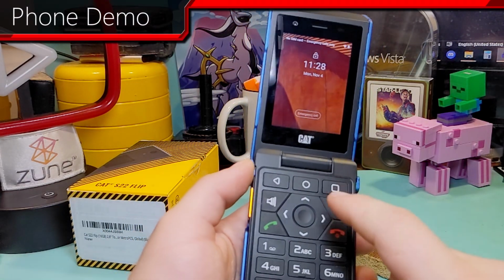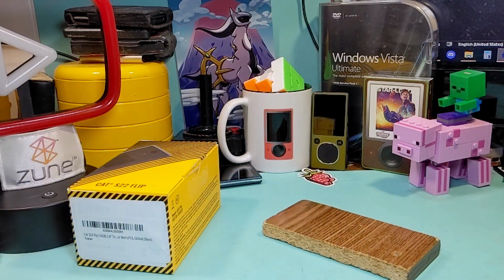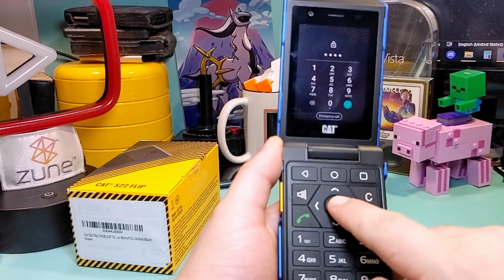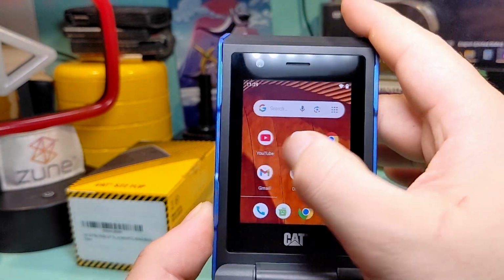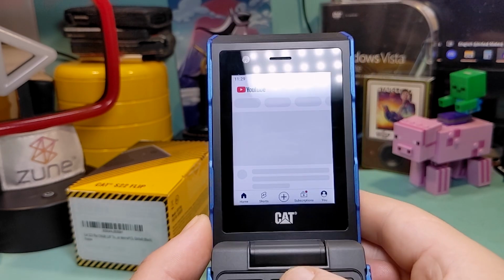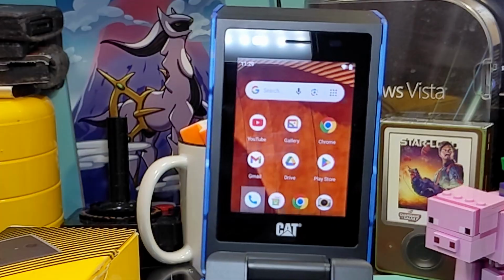Alright, I think it's time that we show off the phone. From here, you can press the circle button to access the keypad, and I'm gonna go ahead and type in the key. And then you can just press OK, the OK key, to log in. Now, from here, I can do everything touchscreen. Swipe, swipe, swipe. See? I can tap on stuff. Easy peasy. I can also control it using the keypad.